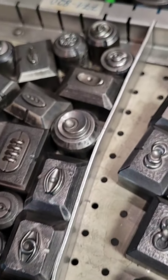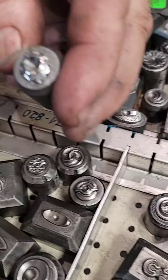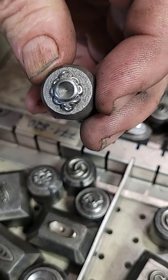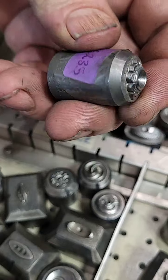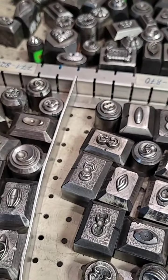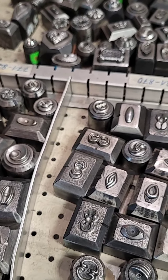Let's pick out one more piece for a top. God, I love this one. Look at that. That's just cool. Even though it has a stone in it, it's just cool. Let's do that one. All right. So that's one plate. Now, let's try to find things that would go well with those.